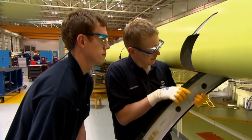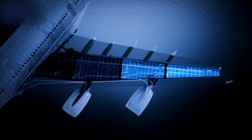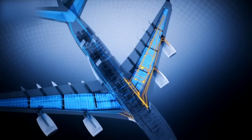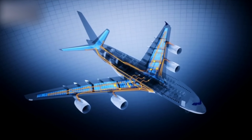Each wing can hold 118 tons of fuel, and conventional fuel systems would put enormous stress on them due to their weight. Designers created a dynamic system that continually distributes fuel from 11 independent tanks, distributing the weight optimally.